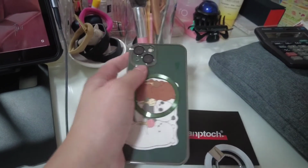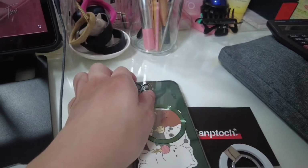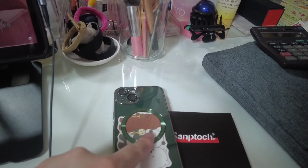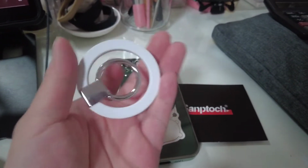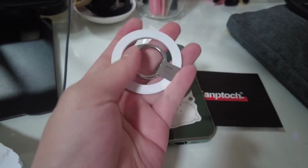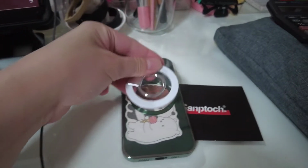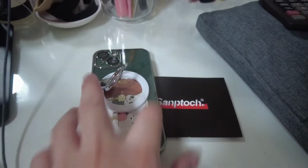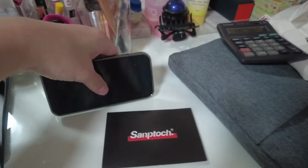And then, lagi kasi sa mga phones ko, I always put a pop socket. So, lagi din mabilis siya masira. So, the reason why I got a MagSafe phone case is so that I can buy this magnet, what is this called? Ring stand? Ring holder. So, basically, you just pop it right there in the middle. And then, you can use it na as a holder or as a stand.